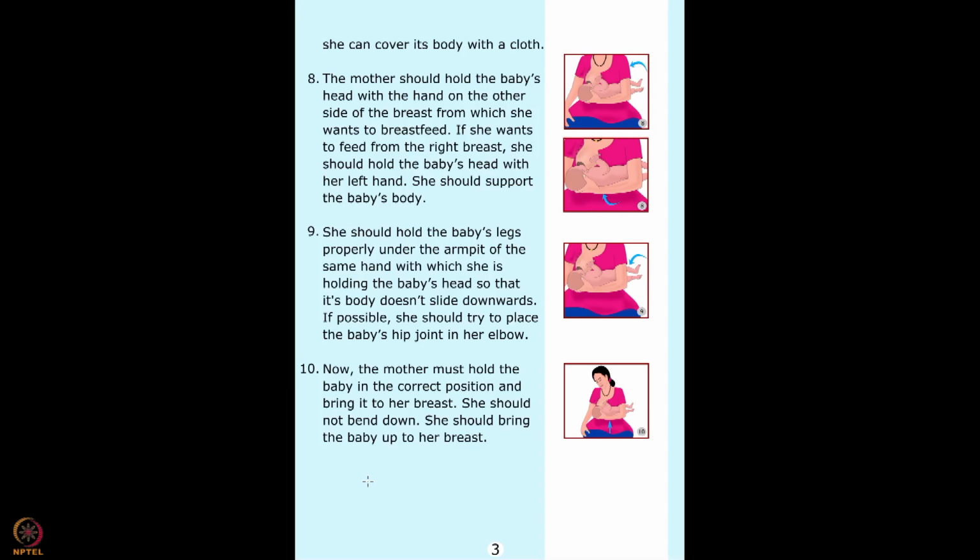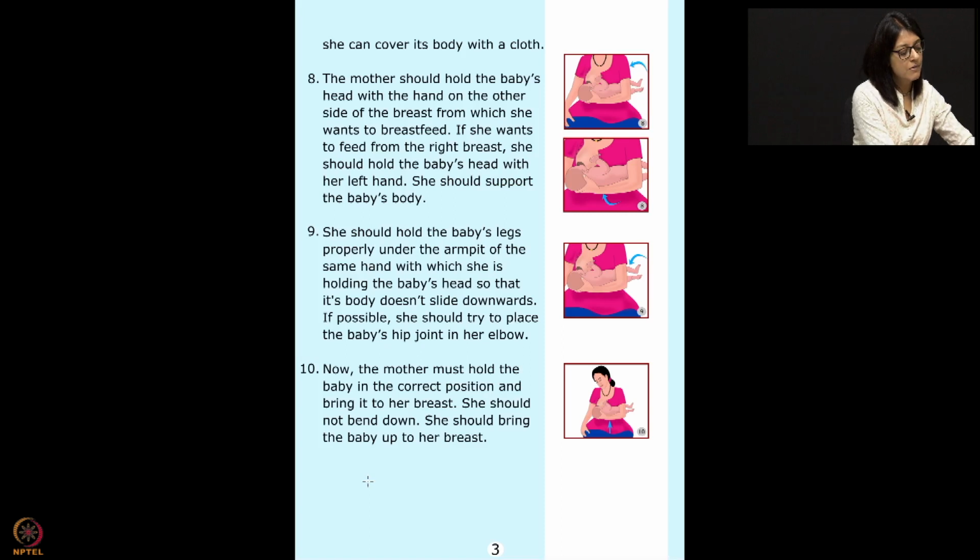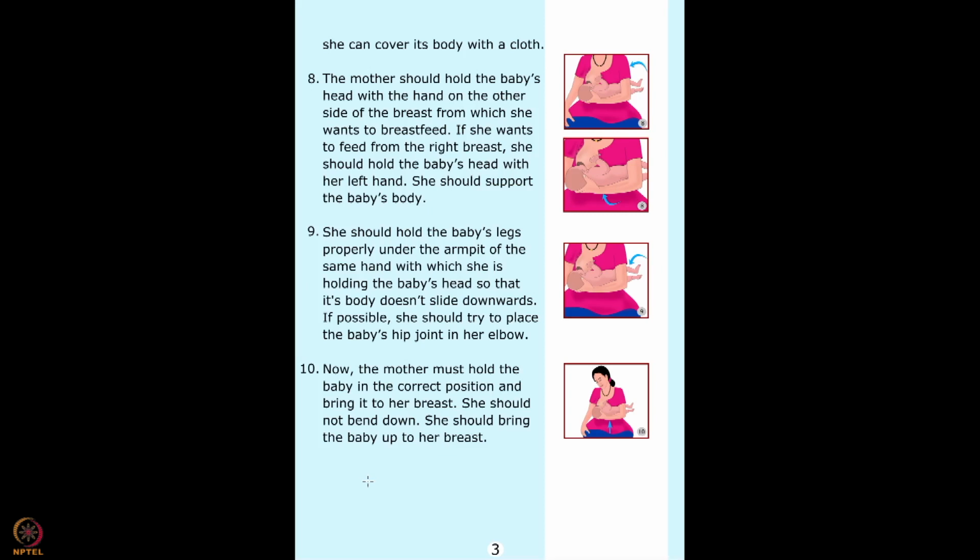Okay, now point 8 is how to hold the baby. So now you have woken up the baby. Now what you're going to do is bring the baby. Suppose I'm going to breastfeed on one side. This is the cross cradle hold, so you hold the baby with the hand opposite from the breast that you're going to breastfeed, and then you put the fingers behind the ears.